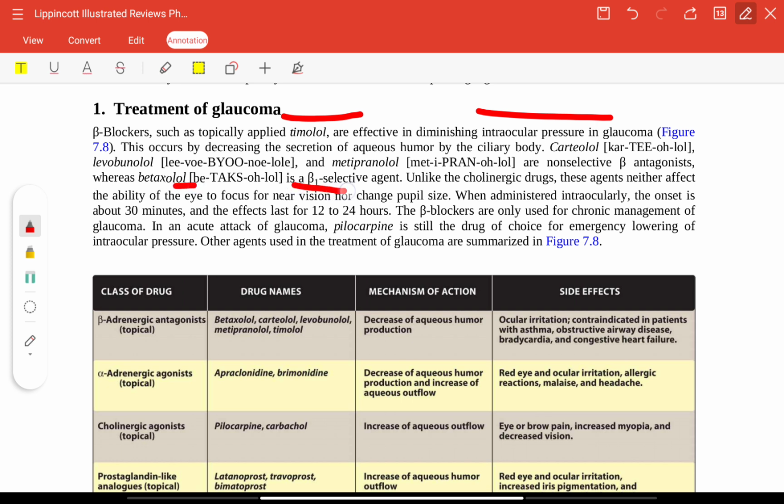Okay, beta 1 selective. So these agents will neither affect the ability of the eye to focus for near vision, nor will they change pupil size. When administered intraocularly, onset is about 30 minutes and it will last for 12 to 24 hours. Beta blockers are the only choice for chronic management of glaucoma.